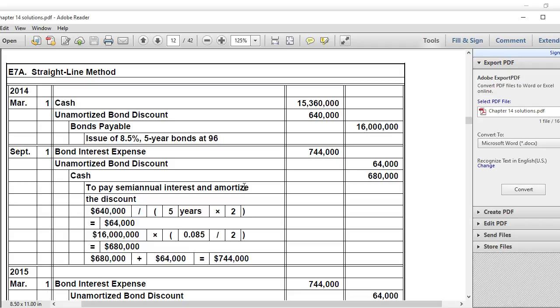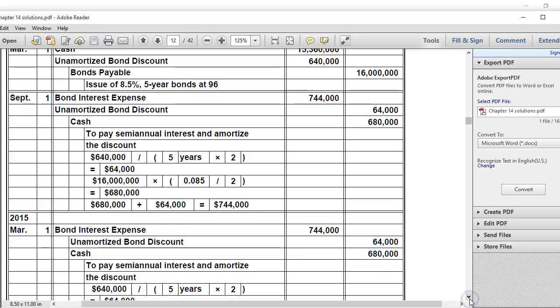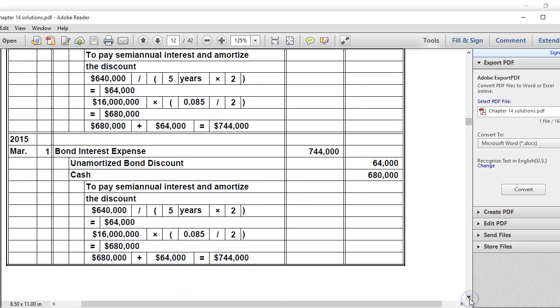Because remember, since we issued them at a discount, that means the market rate is much greater than the face rate. So we've got more interest, a greater amount of interest. That's why we only received 96% on the face amount. Then the second payment is going to look just like that first payment. The journal entry is going to be the same because we're using the straight line method.